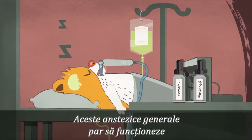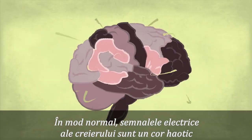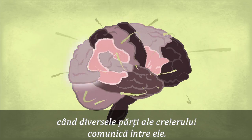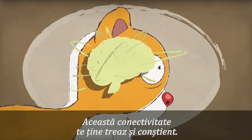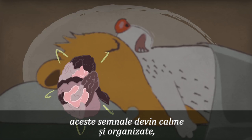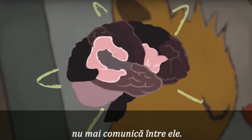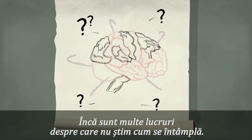These general anesthetics also seem to work by affecting electrical signals in the nervous system. Normally, the brain's electrical signals are a chaotic chorus as different parts of the brain communicate with each other. That connectivity keeps you awake and aware. But as someone becomes anesthetized, those signals become calmer and more organized, suggesting that different parts of the brain aren't talking to each other anymore. There's a lot we still don't know about exactly how this happens.